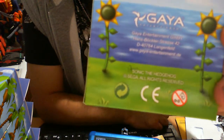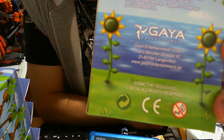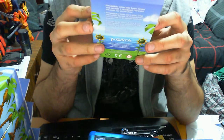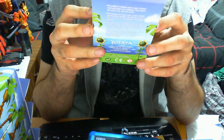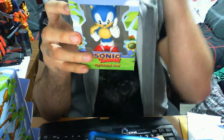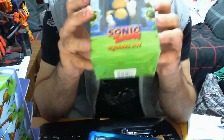Now I think this was a German company, because it says Hansbrook Streith 999. Yeah, my poor attempt at German. I'm only guessing those, mind you. They also have the warning that it's not suitable for children under 3 years old, because you're a bad parent if you give this to them. So yeah, for the most part the packaging itself is awesome. Exactly the same for every single packaging, so nothing too overly special there.